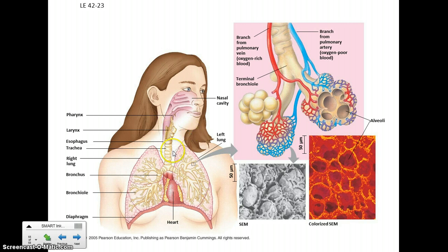So you have the trachea coming down, branching off into these two bronchi, and then branching off into finer bronchioles, and then finally entering the cul-de-sacs of the lungs, the alveoli, which you can see are surrounded by capillaries. The oxygen-poor blood comes in, absorbing oxygen, leaving the lungs as oxygen-rich blood, also bringing with it CO2 that is then deposited in the lungs that we breathe out.